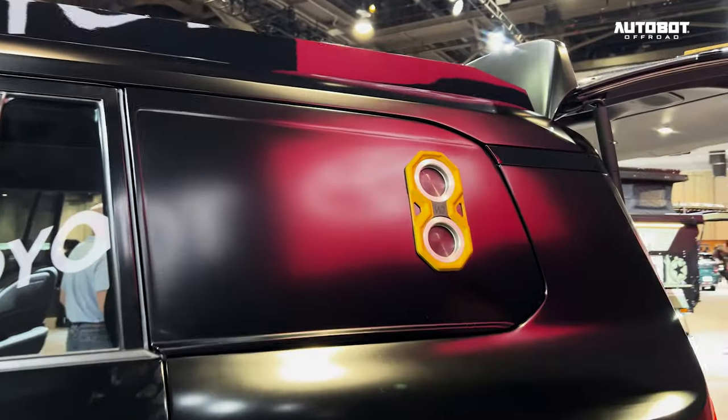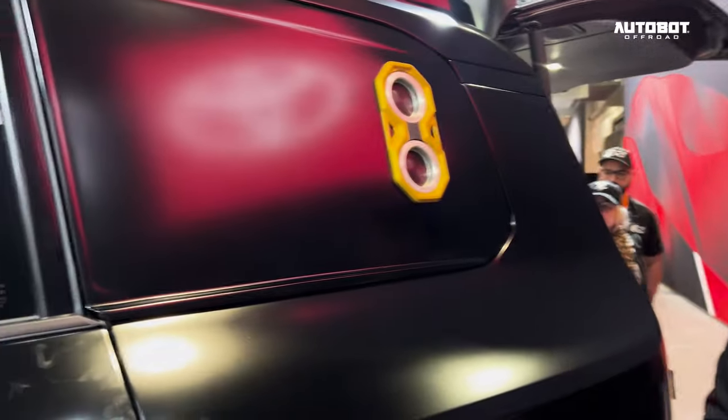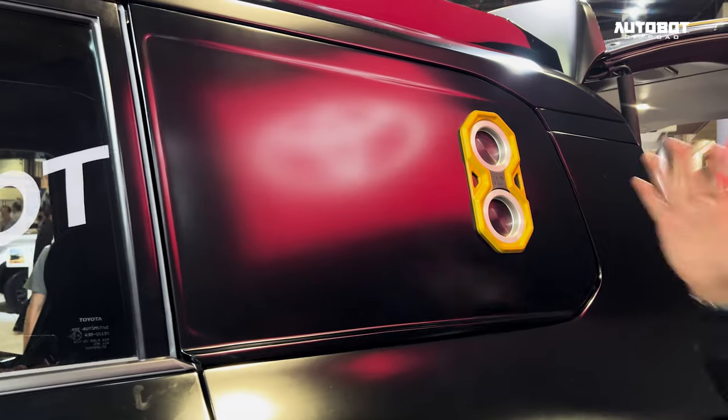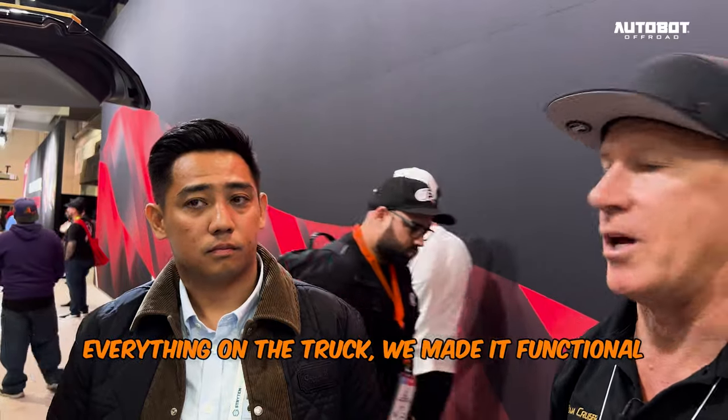So what is this, sir? What is this? In race trucks, a lot of times they come into the pits very fast and they have this jug they put onto this and it fills the gas tank within 20 seconds. It's force fed into the gas tank. So it's all the trucks, not just the design. We built it, designed everything, and we made it so it was functional. Everything on the truck, we made it functional.